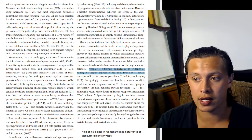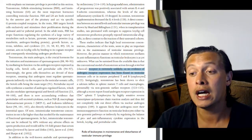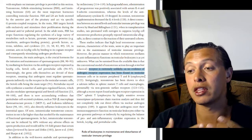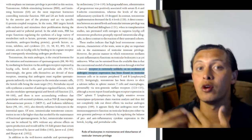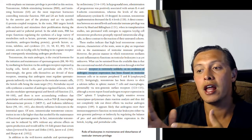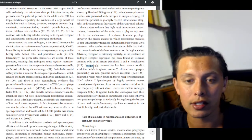So this tells us that whatever effect testosterone has on this immunoprivilege, it is not from it directly interacting with the white blood cells, with the immune cells. It has something to do with it interacting with the tissues, and then those tissues are presumably creating some chemicals that are signaling to the white blood cells to not be activated or to suppress themselves in those areas.